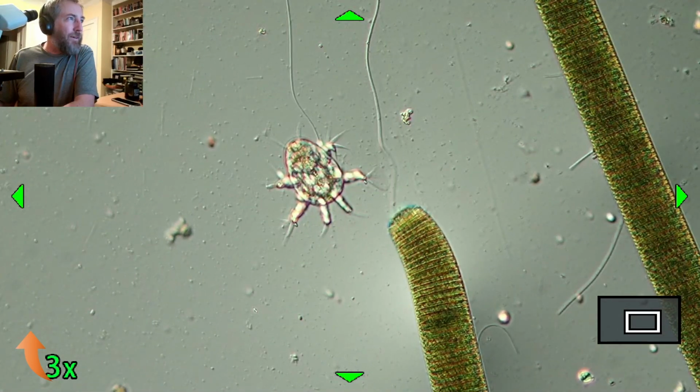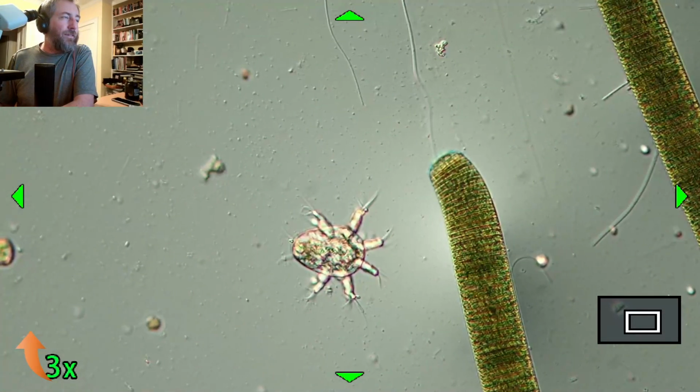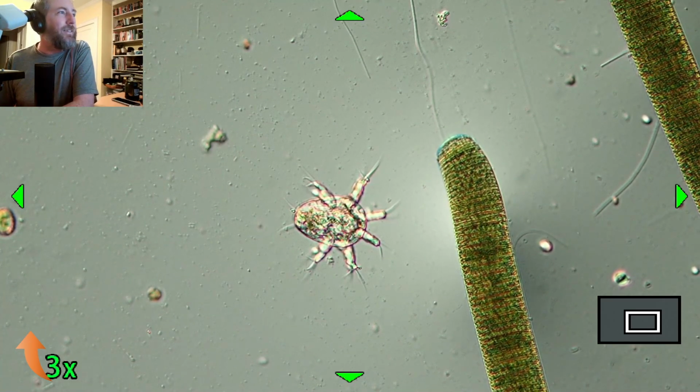There's a little copepod nauplius. So they have, I think it's 6 or 7 molts from this stage before they turn into that other thing that we saw swimming around.